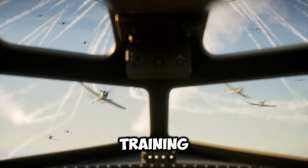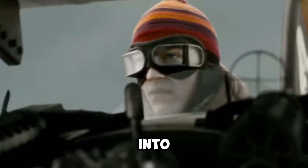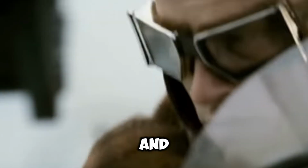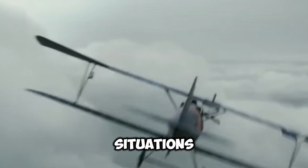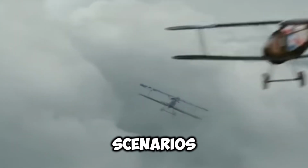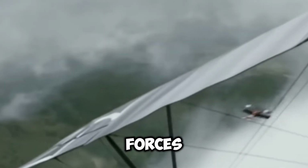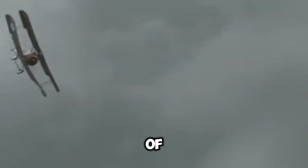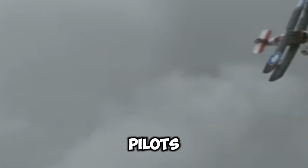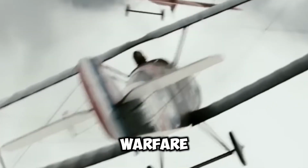The purpose of the training was to simulate possible real-world battles in which the two aircraft would come into contact with one another. Pilots can discover their tactics' advantages and disadvantages and create tactics that they can use in real-world combat situations by participating in these scenarios. Additionally, by fostering interoperability among partner forces, these exercises improve collective defense capabilities in the event of a conflict and guarantee that pilots are adequately equipped to handle the intricacies of contemporary warfare.